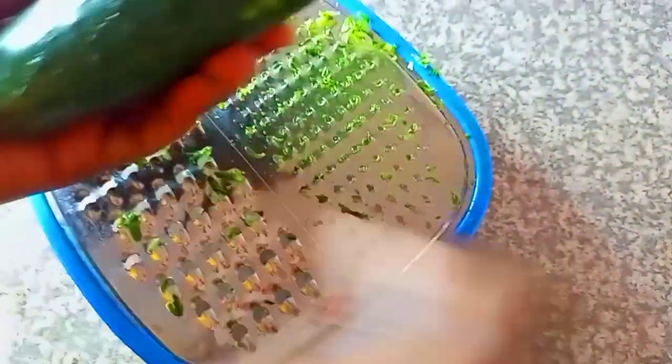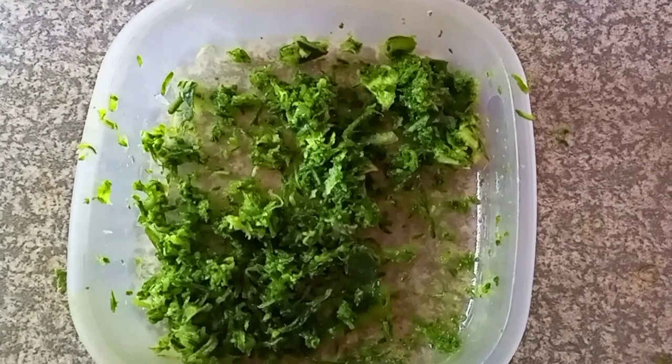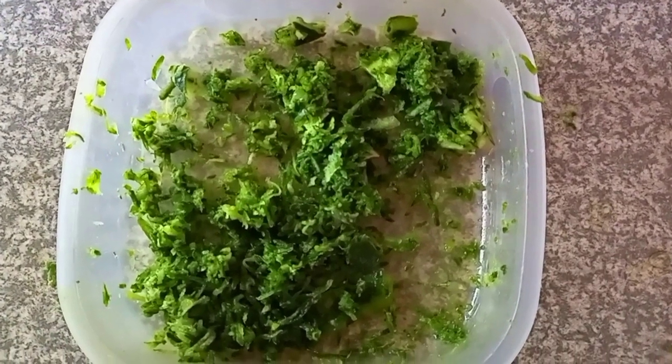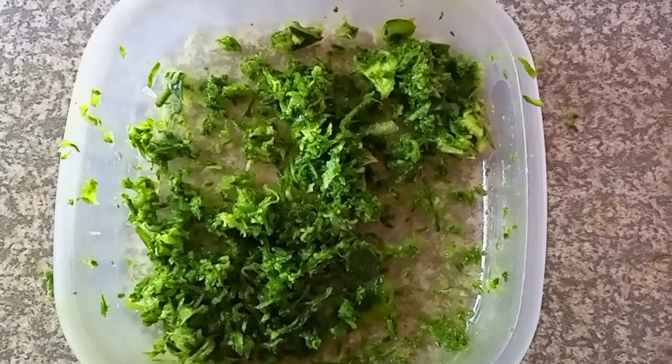Make sure that you are cautious when removing the peels, so that you are not hurt. So that is how the peels look. I'm just scooping some of them which were caught from our grater, as you can see. I love that beautiful green color which is coming out, friends. Whatever God made is so beautiful. This actually reminds me of the creation power of God.